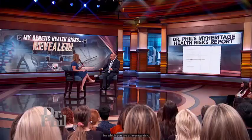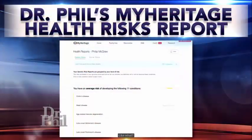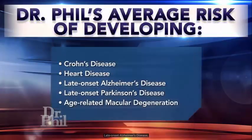So your reports are based on your level of risk. So let's start with some of the 11 conditions for which you're at average risk. Okay. Like what? Like Crohn's disease and heart disease. Okay. Late onset Alzheimer's disease. Late onset Parkinson's disease. Okay. And age-related macular degeneration, which is an eye disorder.